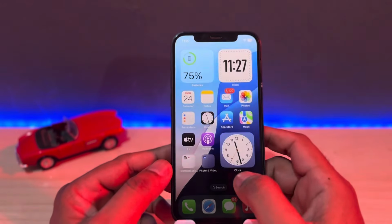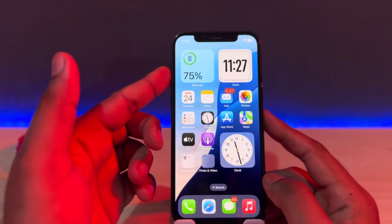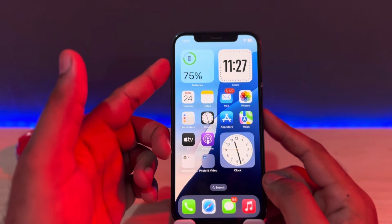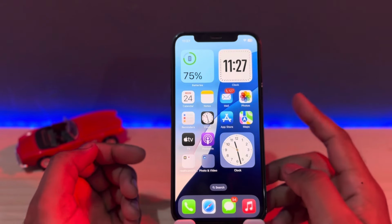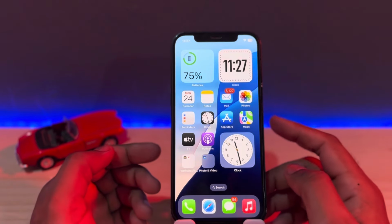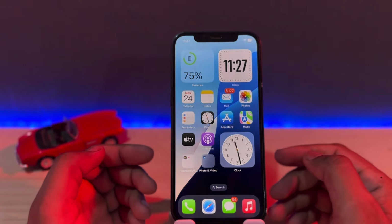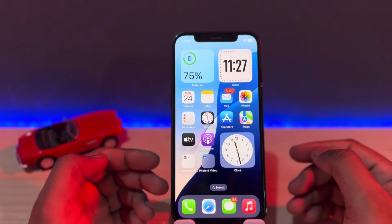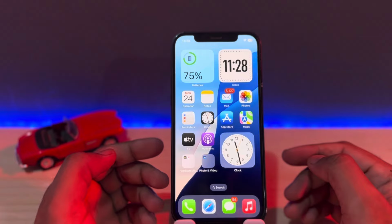Firstly, the basic method is to make sure your iPhone is not on silent mode. As you can see, this is the silent button right now, and make sure your iPhone is not on silent mode. If your iPhone is on silent mode, then turn it off and you can easily fix the notification not working issue. Okay, if that method is not working and you are still facing the notifications not working issue on your iPhone, then you need to move to step 2.